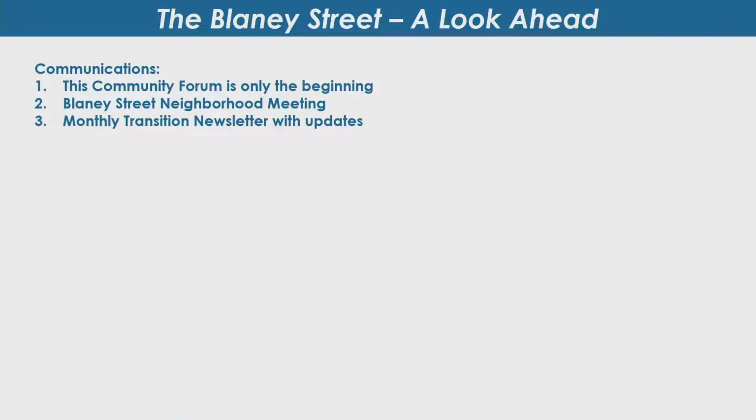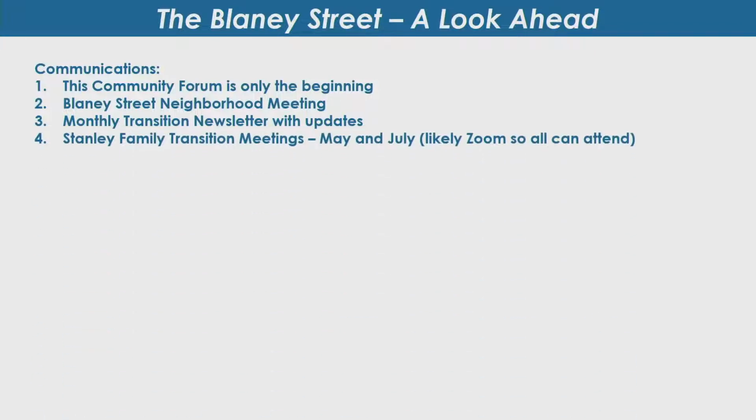A monthly transition newsletter with updates to families across the board to all 3 elementary schools. I was trying to think, should it be bi-weekly, but I think that's a little too quick because things are happening at different rates, but definitely a transition newsletter. And a Stanley family transition meeting in May and in July. I'd like to do it Zoom or hybrid so that everybody could attend and I can update you and answer questions to the point that we're at.